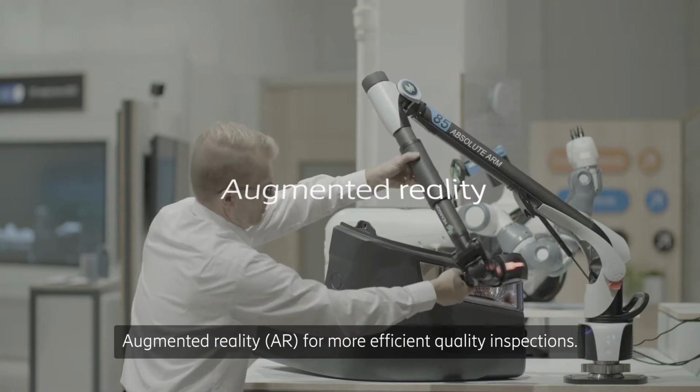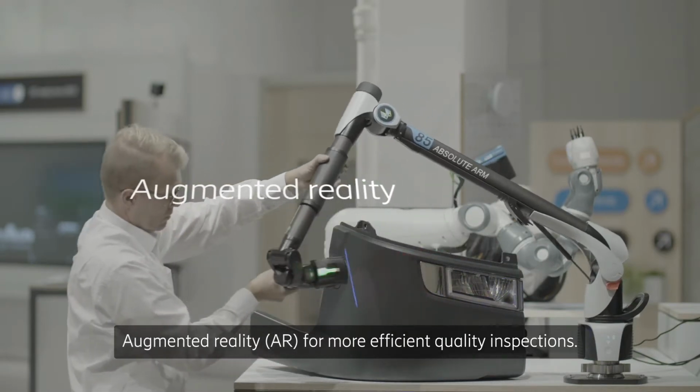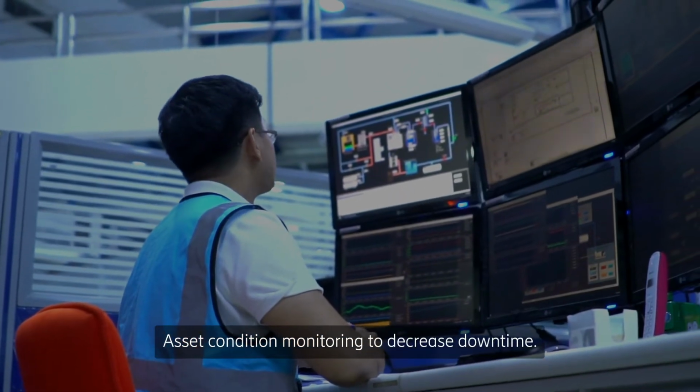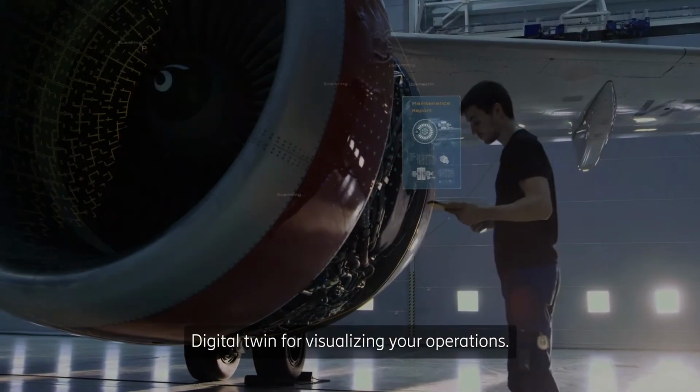Augmented reality for more efficient quality inspections. Asset condition monitoring to decrease downtime. Digital twin for visualizing your operations.